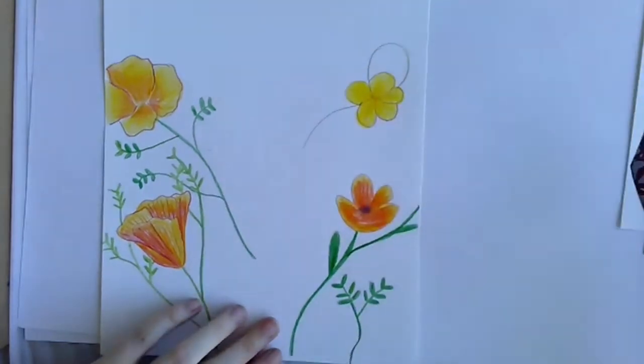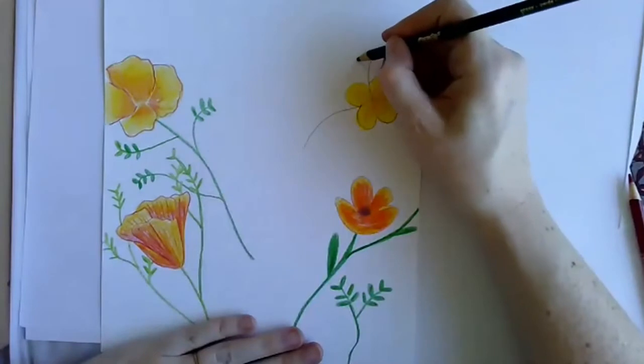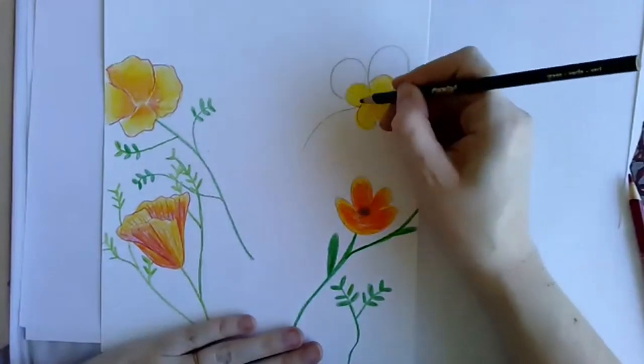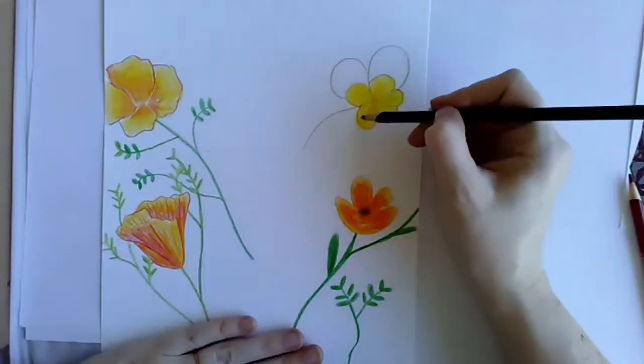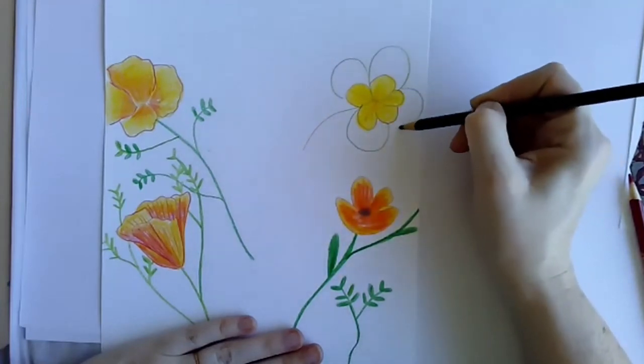And there's the flower, and then adding these big leaves in the background. It almost looks like a four-leaf clover, the leaves in the background. Like that.